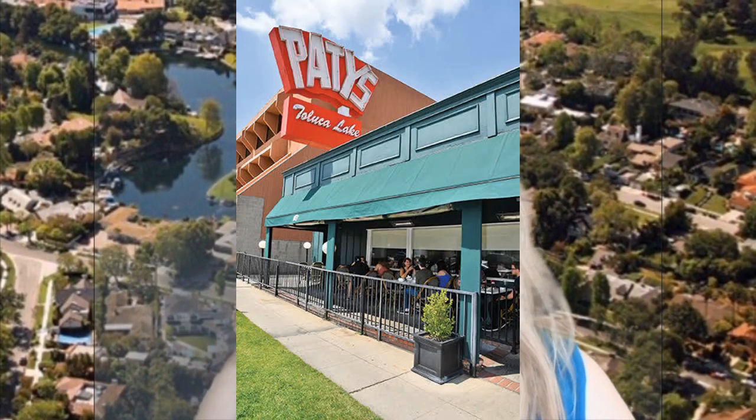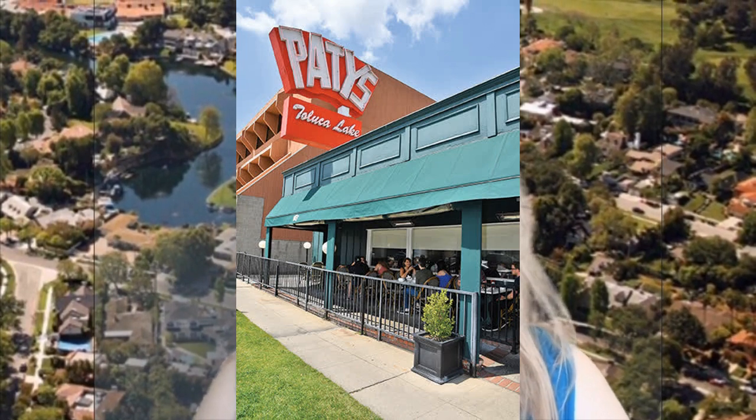One of the biggest and most known restaurants here in Toluca Lake, which is really a landmark, is Patty's. Patty's has been around for quite a long time and is just quite a hallmark landmark to this area. People come from the studios to have business meetings. People come from all kinds of different parts of LA to eat here on a weekend every Saturday and Sunday, minus the COVID. It is absolutely packed with people inside and out. It is such an attraction.